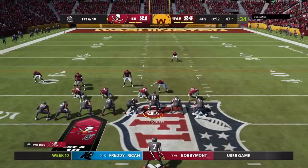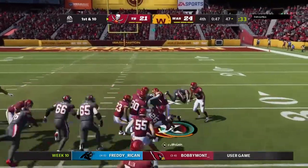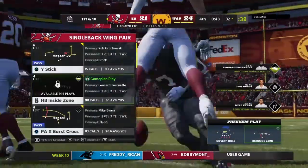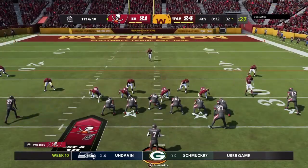3 tight ends in the ball game here on 1st and 10. Here's a give to Fournette. And he gets it inside the 35 and just shy of the 30. Probably had a lot of thinking. Big call, big guts on that one. And guess what? That run, it'll pay dividends.